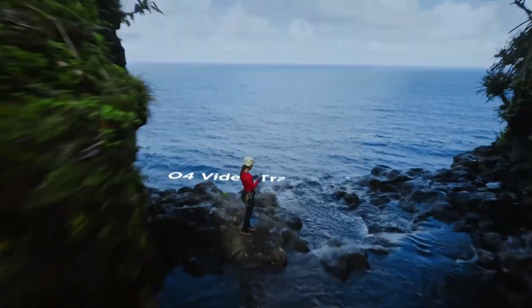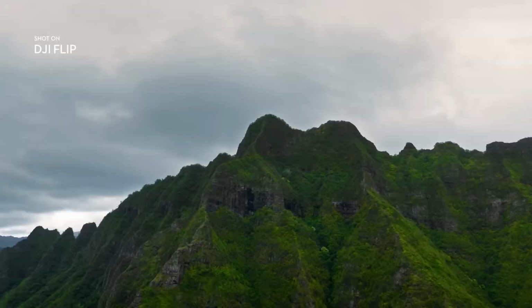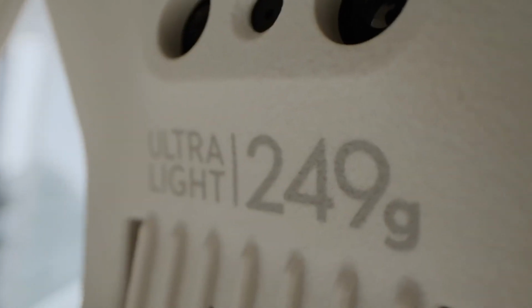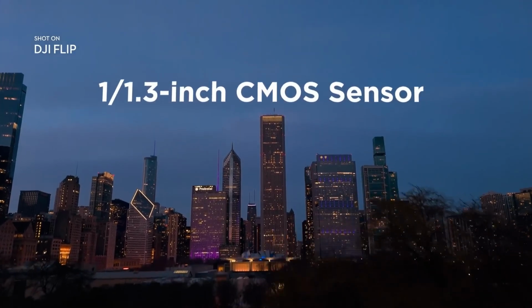Built with safety in mind, it comes equipped with full coverage propeller guards made from lightweight carbon fiber, giving users peace of mind during flights. Despite its high-end features, it remains regulation-friendly, weighing under 249 g, so there's no FAA registration or remote ID needed in the US. Its compactness and lightweight design make it ideal for travel and on-the-go filming.